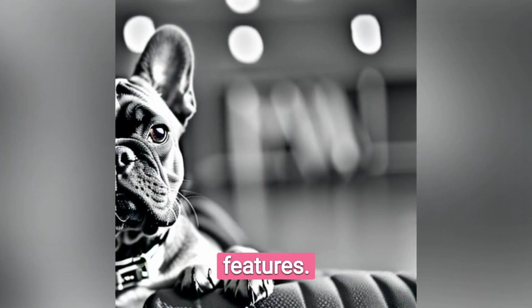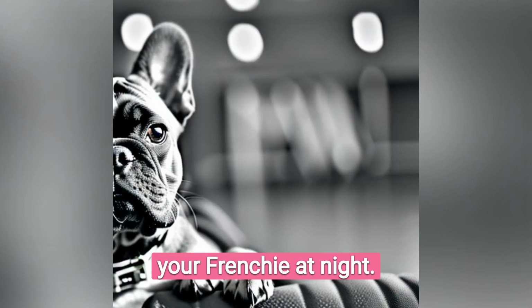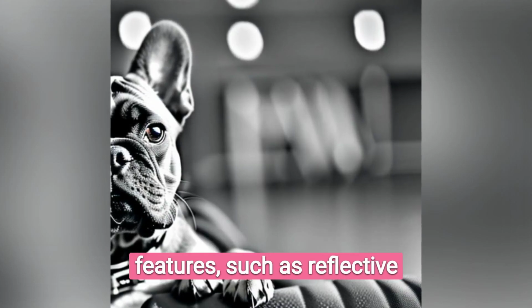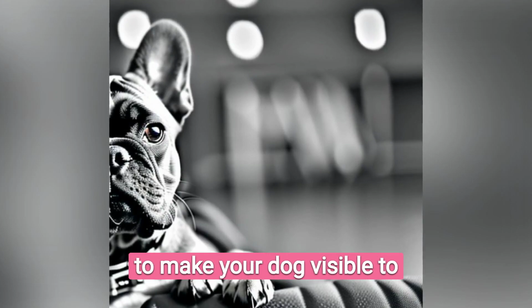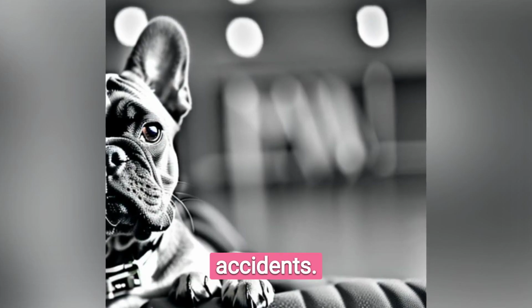7. Reflective features. This is optional but highly recommended if you intend to walk your Frenchie at night. Harnesses with reflective features, such as reflective strips or stitching, help to make your dog visible to motorists, cyclists, and pedestrians in low-light conditions, reducing the risk of accidents.